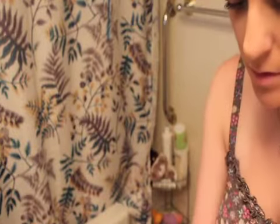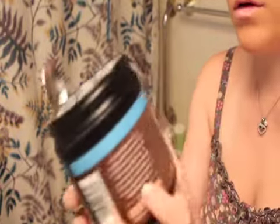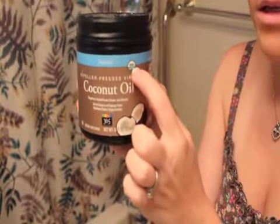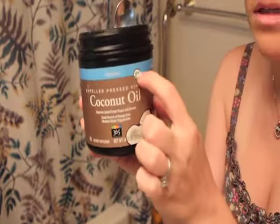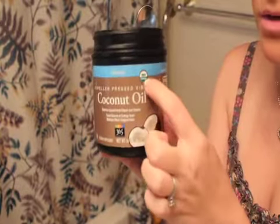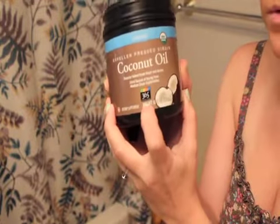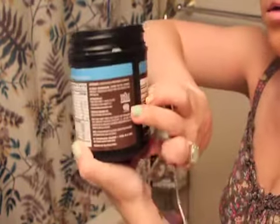Now, you're going to need a spoon or something to scrape out your coconut oil with. This is USDA organic. You always want to look for this label. If it says organic or all natural and does not have this label, then it's probably not as organic as you would like it to be. So always look for USDA organic. This is 365 brand, which I believe is Whole Foods. Expeller pressed virgin coconut oil. So yes, there it is right there, Whole Foods.